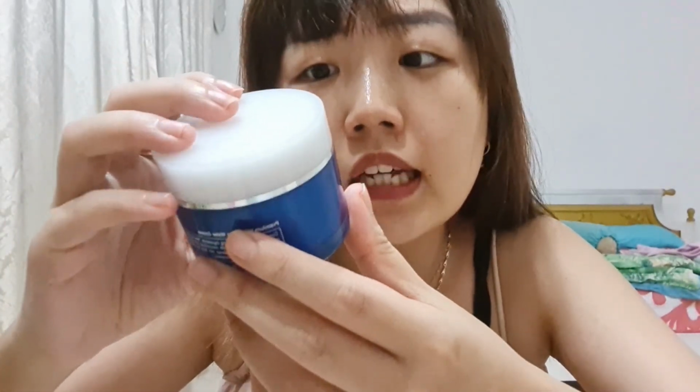So in today's video, I want to share with you my thoughts about this moisturizer from Hada Labo. This is the Hada Labo Premium Whitening Water Cream. I got this for around $20 to $30 and one jar of this contains 50 grams of net weight. The ingredients are vitamin C, hyaluronic acid, and arbutin. The main function for this cream is mostly for brightening and overall some hydration.